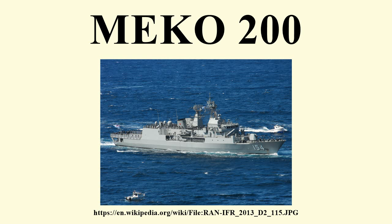Yavuz Barbaros class. The Turkish variant, Meko 200 TN, is a modified Meko 200 type multi-role frigate. The first order for the Turkish Navy was signed during April 1983, with 2 Meko 200 TN built in Germany and 2 built in the Gölcük shipyards in Turkey. The vessels are also known as Meko 200 TN Track I or Yavuz class. 2 more orders followed, each known as Track II Barbaros class and Track IIB.